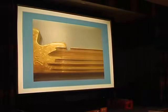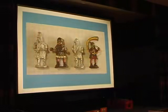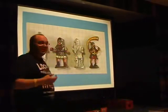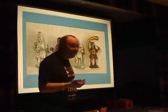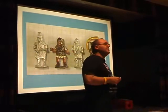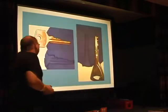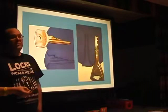So that still works. And even if you don't have fancy equipment like that, other means of duplication are still possible. What's this? Tin soldiers. How do you make tin soldiers? You cast them, yeah. And casting is very doable.